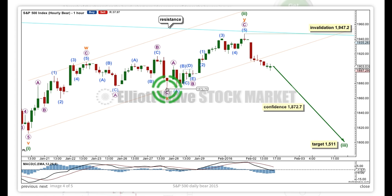Price would be telling us at that stage that downward movement could not be a B wave nor a second wave correction within this Y wave. At that point, this piece of movement would have to be over. Downward movement would be a new, different wave.